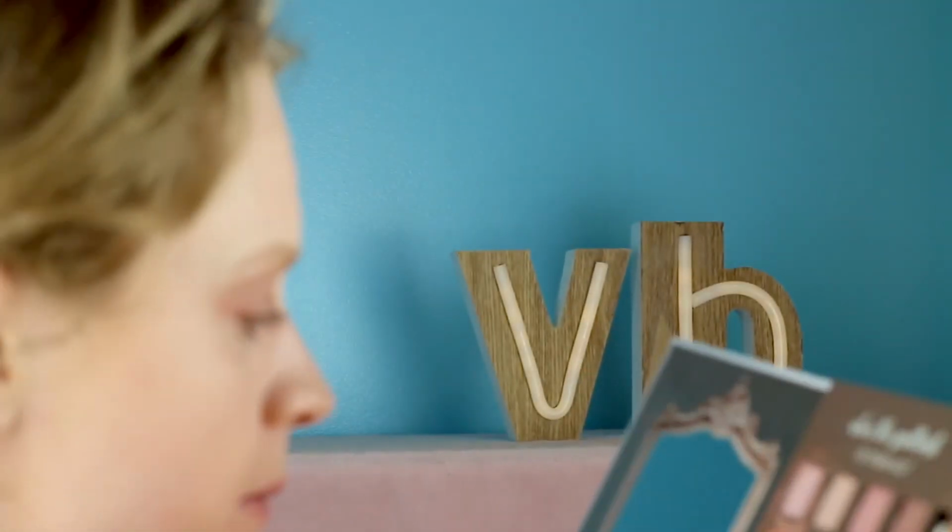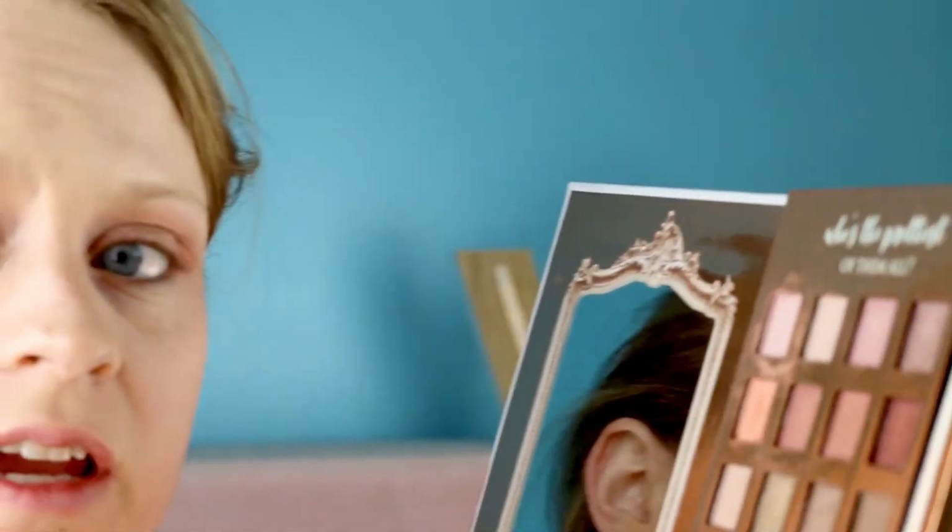The inner corner. I'm gonna use this sparkly shade right here, the second one. Very neutral palette, which I'm kind of digging today. And go under the lower lash line a little bit.